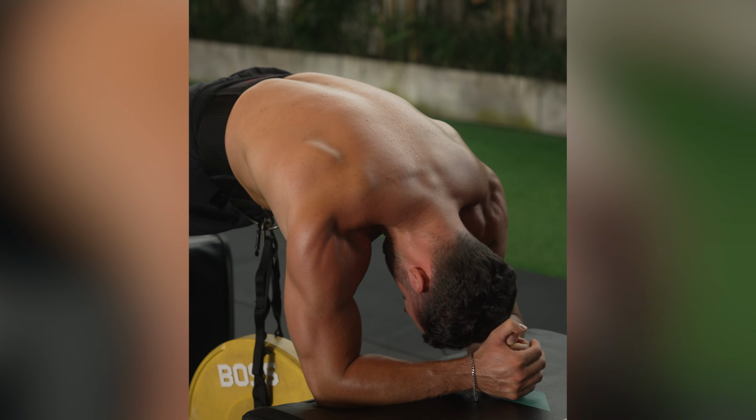Low resistance creates low tension. Low tension creates low stimulus. Low stimulus means you're not building muscle. This is why weighted ab training completely changes the game. The moment you start progressively overloading your abs, they start responding very differently. Now, personally, after years of training and coaching hundreds of people, there are 3 types of movements I consider extremely important for building a strong and impressive core.